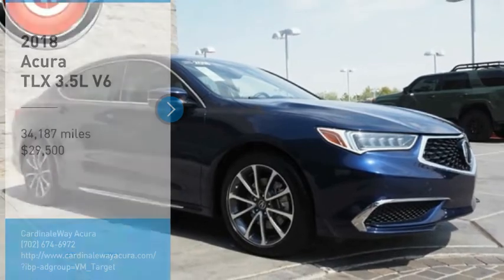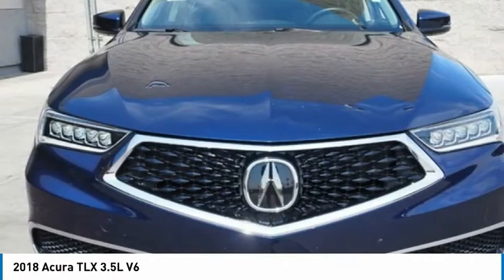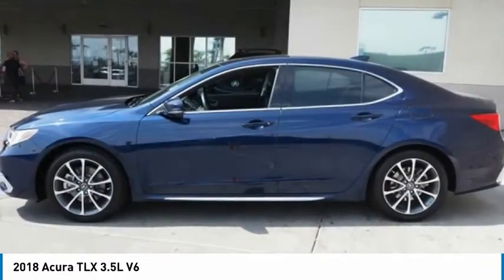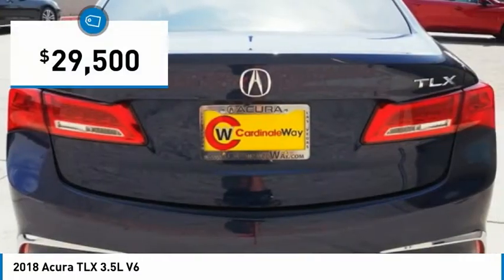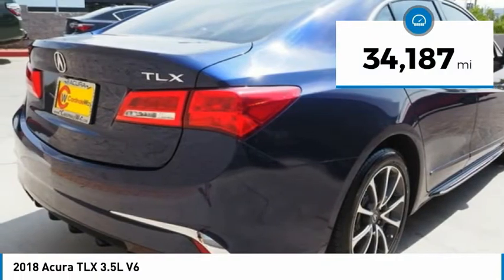The 2018 Acura TLX. The Acura TLX impresses drivers with its nimble handling, great fuel economy, and long list of high-tech features. It comes with an extremely quiet interior, spacious front seats, and smooth ride quality, and is priced below $30,000. This vehicle has less than 35,000 miles.